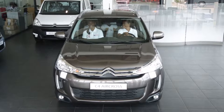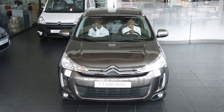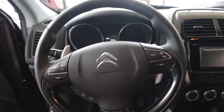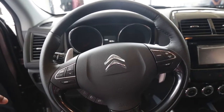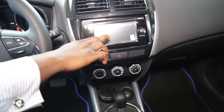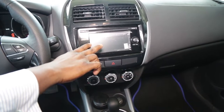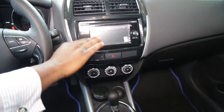This is the Citroën C4 Aircross Seduction Pack, also called Feel Good. It comes with all the options of a modern vehicle. So it comes with a leather steering wheel, the Bluetooth on the steering wheel, cruise control, the volume setup, and the channel changing for the radio. We have a touch screen with the reverse camera. All setup is possible from the touch screen.